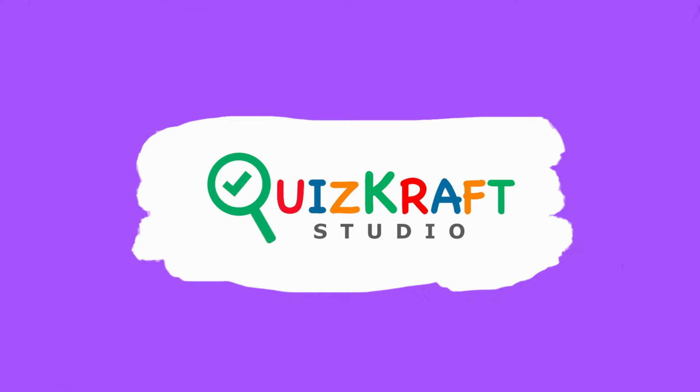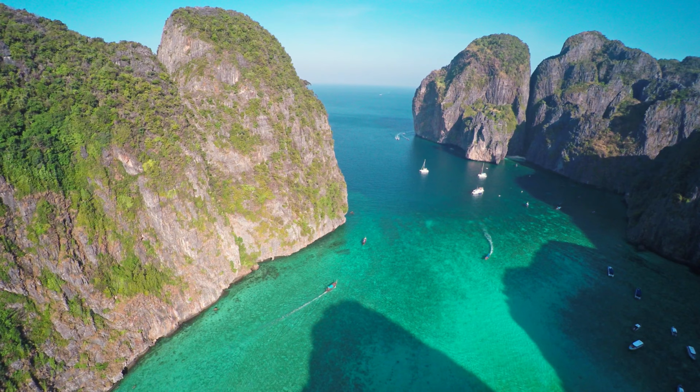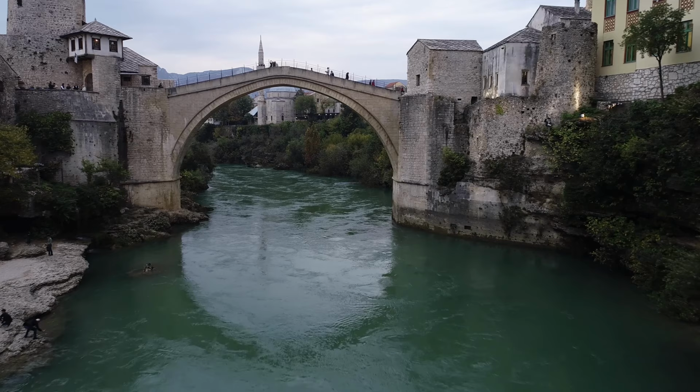It's Thailand. In addition to its stunning beauty, Maya Bay, located on Phi Phi Lee Island, gained fame due to its feature in the movie The Beach starring Leonardo DiCaprio. Take a guess. It's Bosnia and Herzegovina. Destroyed in 1993 during the Bosnian War, the bridge in Mostar was meticulously reconstructed in 2004 using original methods and materials. Do you know where it is?